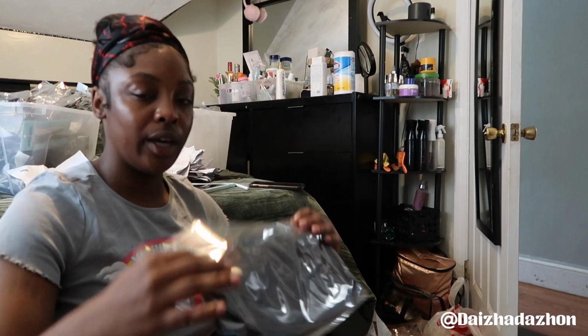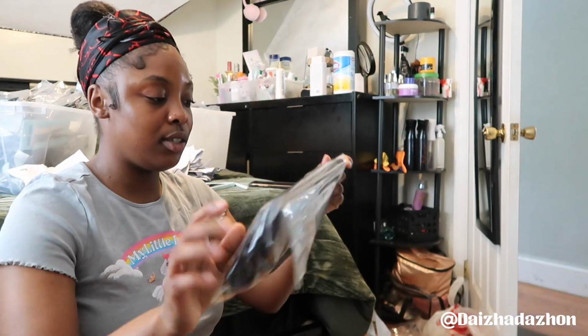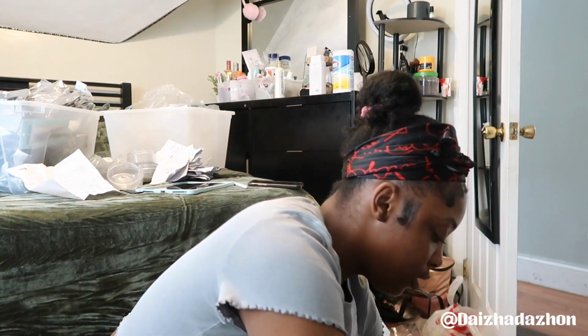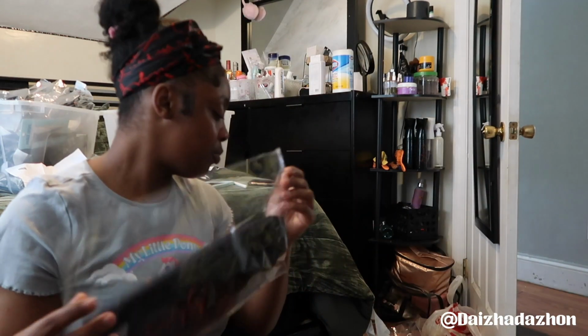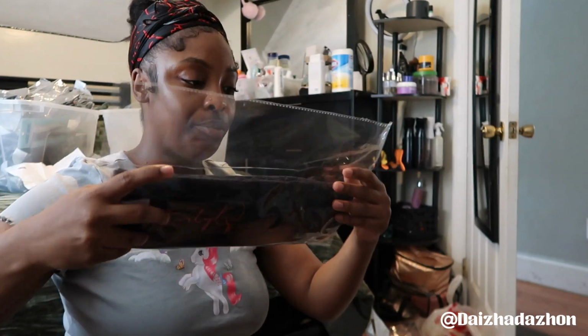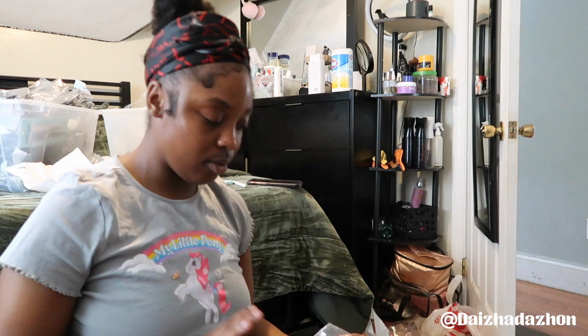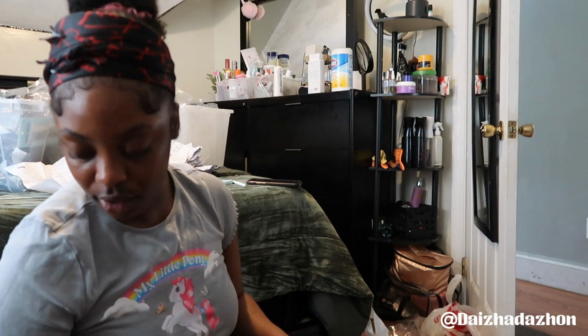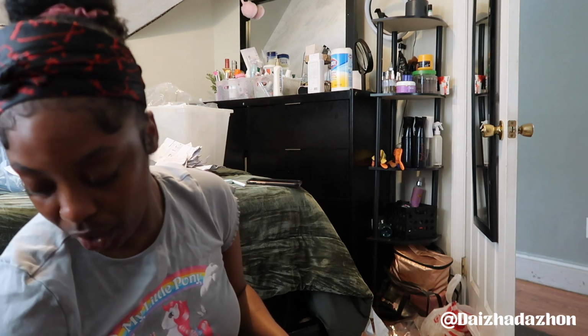I have to look up a way to package these, but these are my microfiber towels, and I've been just putting them in these little things and folding them up, but I want to find a new way to, I need to find new baggies or something, because I'm not feeling that, or find a new way to put them in the bottle.